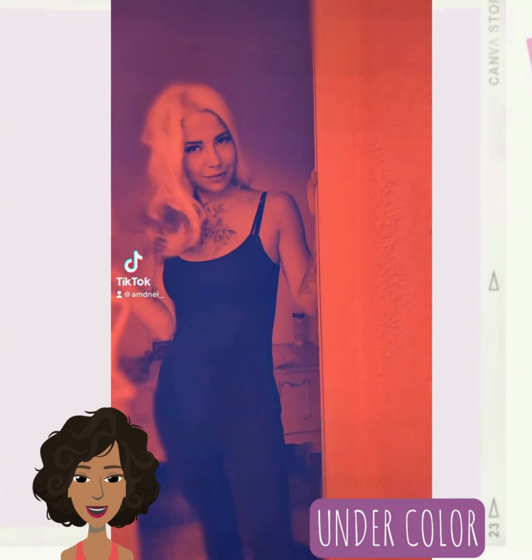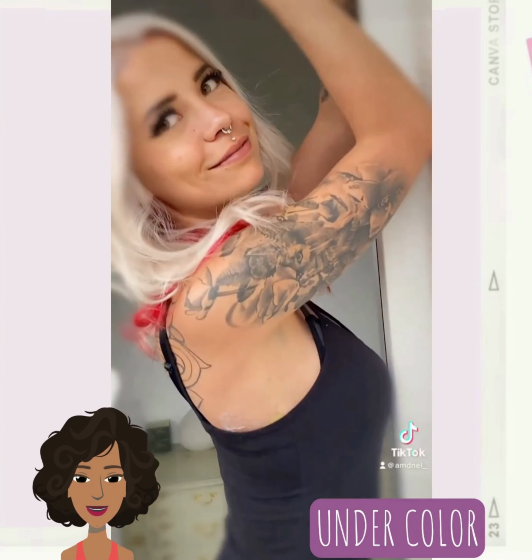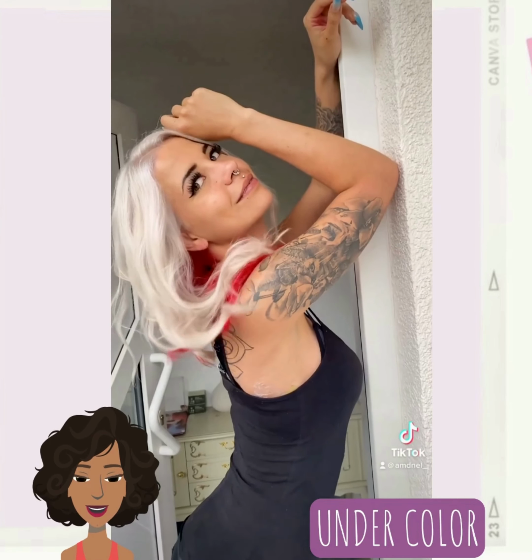And then we have the undercolor trend. This is another way to rock out that color blocked style.